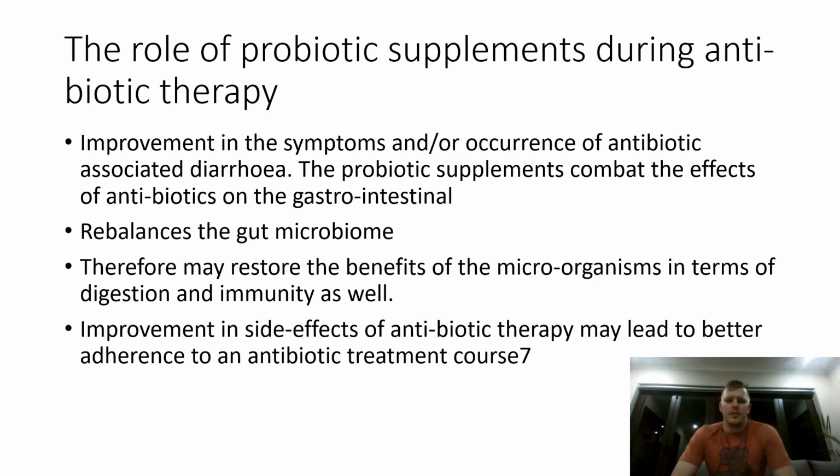So this leads us to the following slide, where we can discuss the role of probiotic supplements during antibiotic therapy. And largely, probiotic supplementation results in an improvement in the symptoms of, and maybe even the appearance of, antibiotic-associated diarrhea. Now, this has been found in research. So the probiotic supplements we take during antibiotic therapy combat these effects and may soothe or at least improve the whole gastrointestinal disruption. So it rebalances the gut microbiome and therefore may restore the benefits of these microorganisms, which they provide, from digestion all the way to even the immune modulating effects.